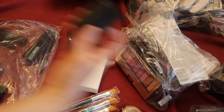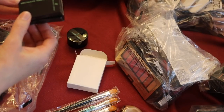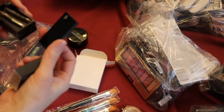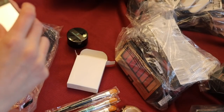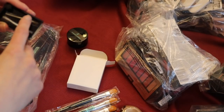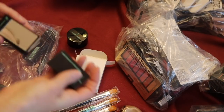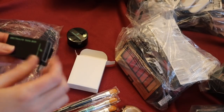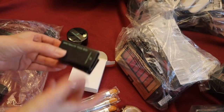A lot in here. Okay, next we have 2 of these toolbox, it says. So it looks like a little eyeshadow. It's got like 2 little eyeshadow brushes inside of there, and it's magnetized to keep them in. It kind of looks like those old matchstick boxes.